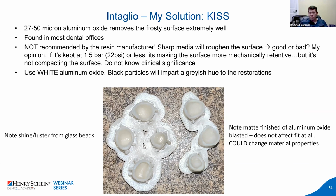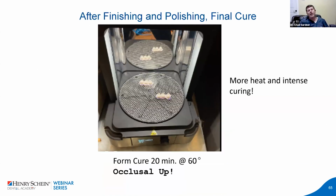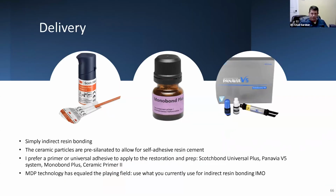I will tell you this, make sure that you use white aluminum oxide. Don't use black particles or you will have a grayish hue to your restorations. Made that mistake. After you've polished and everything, more heat, more intense curing, another 20 minutes, and it's ready to bond.